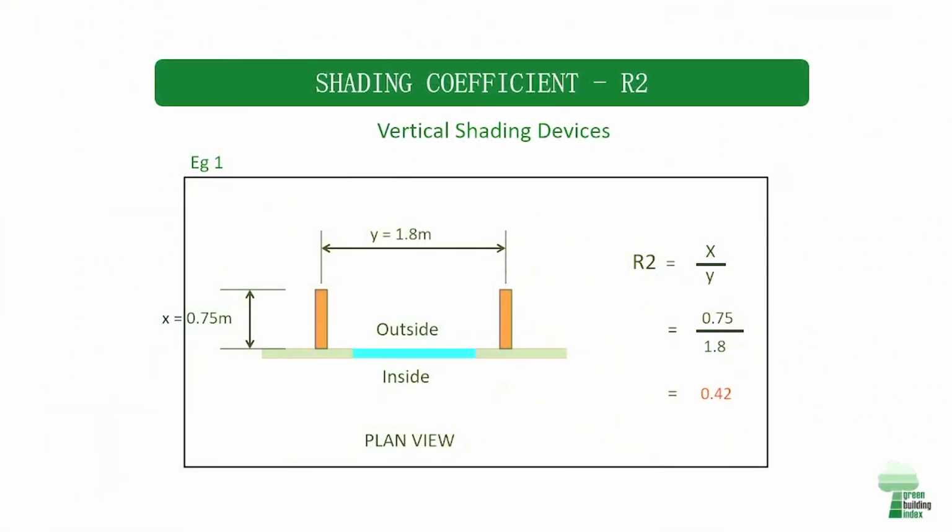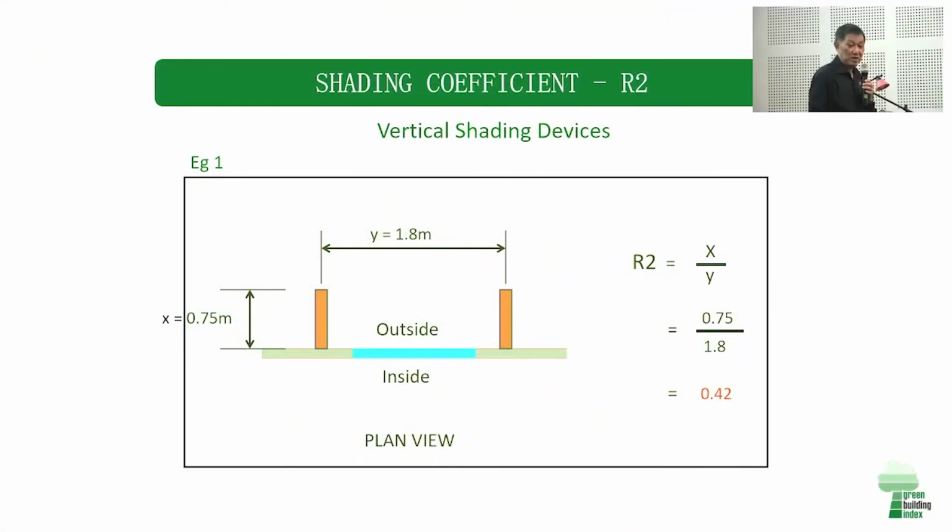Okay, the other shading coefficient you have to look at is the vertical shading coefficient. Vertical elements, in the tropical climate, are less effective than horizontal elements. What is the reason? Because our sun path is very high. Whether it's winter or summer, it's only a slight difference in the angle. Our sun path is very high. It tends to go up very high and then it comes down at a different angle. That's why the shading coefficient for the horizontal elements is very much higher.